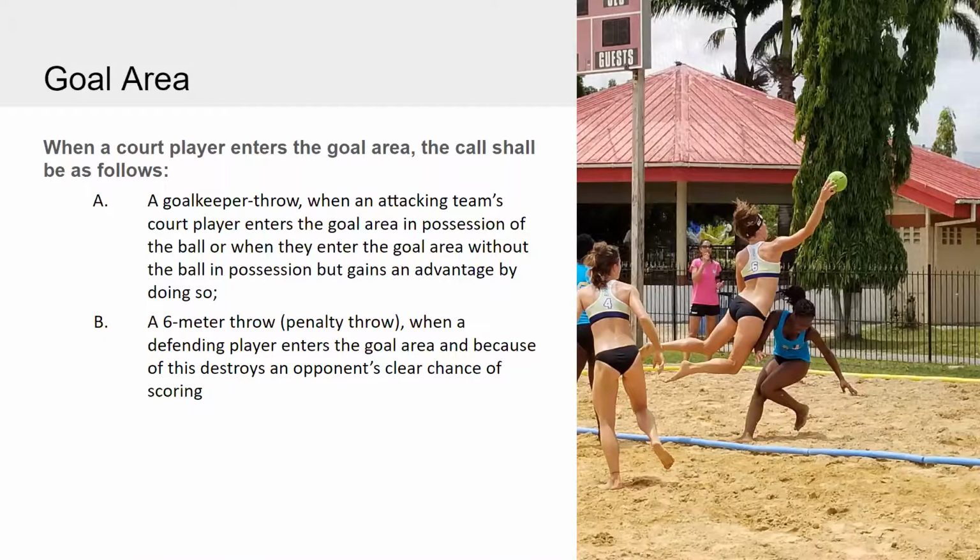So what happens when the court player enters the goal area? It depends on what actually was happening, right? So, for example, if you are carrying the ball over as a field player into the goal area, then just like in indoor, we see a goalkeeper throw. If you are entering the goal area to deflect or to prevent somebody else's scoring opportunity, like we see in the picture, we actually decide for a 6 meter. Same as we know from indoor.